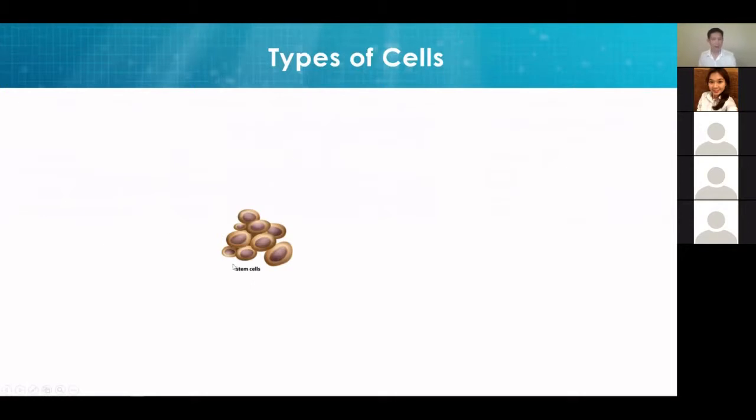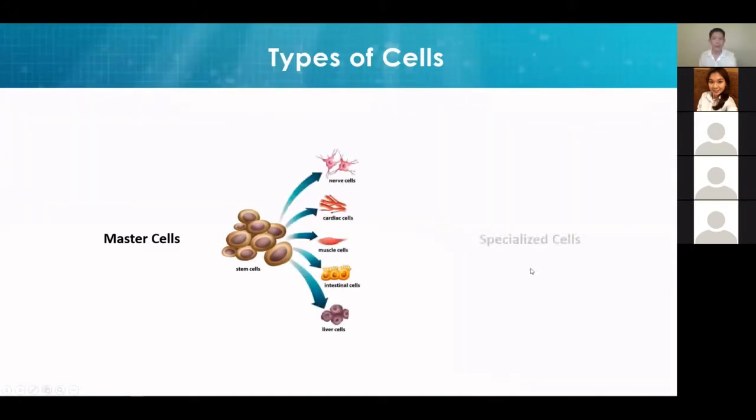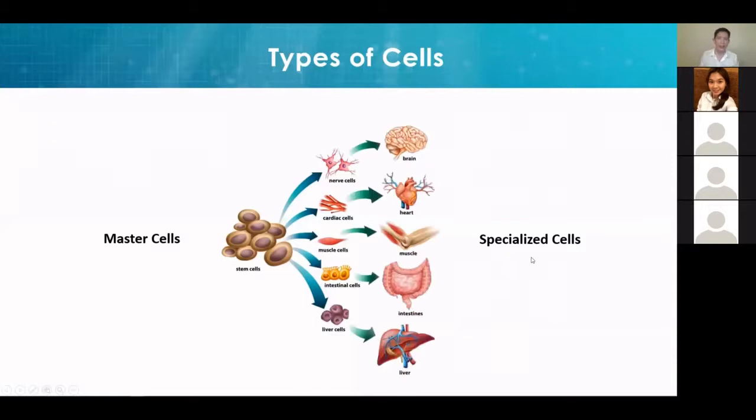Stem cells are the master cells in our body. They have no function, but they can go on to support the creation of specialized cells. All these stem cells can differentiate into nerve cells, cardiac cells, muscle cells, and so forth, and they are known as specialized cells. Essentially, they are the building blocks, the tissues that make up all our different organs. And there are over 200 specialized cells in our body.